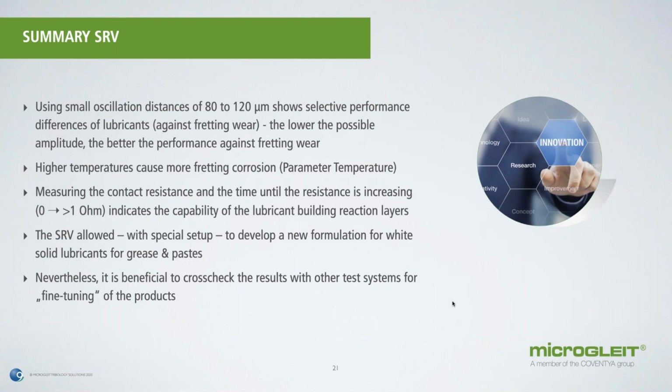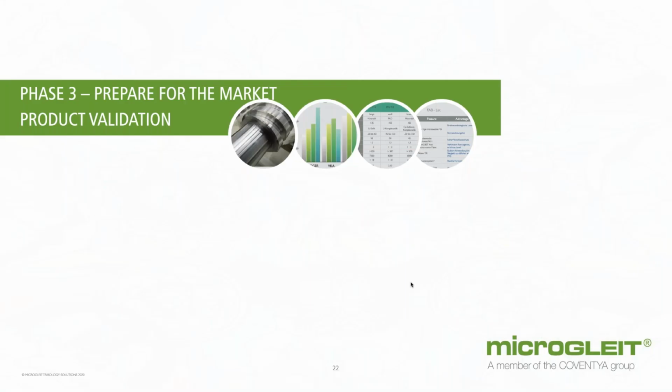As a summary, you can say using a small oscillation distance between 80 and 120 microns shows a selective performance difference of lubricants against fretting wear. The lower the amplitude, the better the performance against fretting wear. Higher temperature causes more fretting corrosion. This is just what you would expect. Measuring the contact resistance and the time until the resistance increases. Okay, these are some details. Important to know, SRV is not the only test. We have to do many other tests as well.